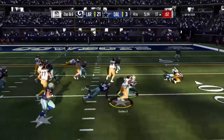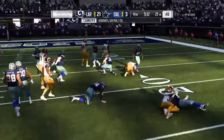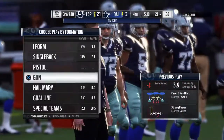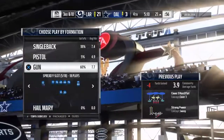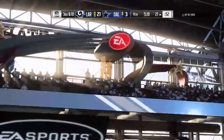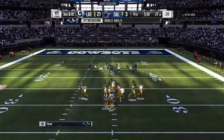Now on second down, this is Gurley. And maybe a measure of revenge there. He's had his way in this one, but this time they get him behind the line. And now a timeout called by the Cowboys defense. It's just their first. They'll be down to 2 remaining as we step aside here in the fourth quarter.